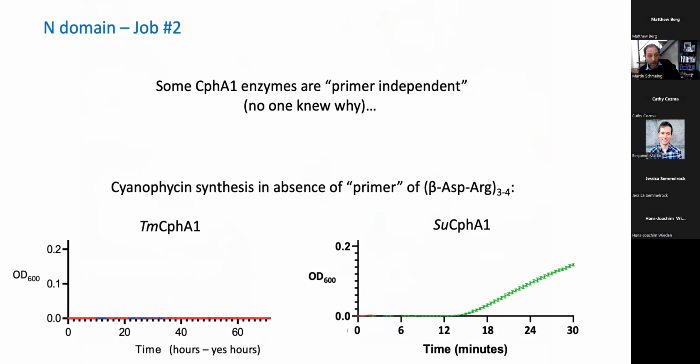So in the last 5 minutes, I'm going to tell you about another job that the N domain does, which was completely surprising and novel. I mentioned several times throughout the talk that there is primer required for synthesis, so that you need a little bit of aspartate polymer to start off your synthesis. And that's true typically, but what Itai found was that it's strictly true in the Gammaproteobacterial one here, TmCphA1: you can leave the reaction conditions without polymer, and for hours and days, you'll get no cyanophycin formation.